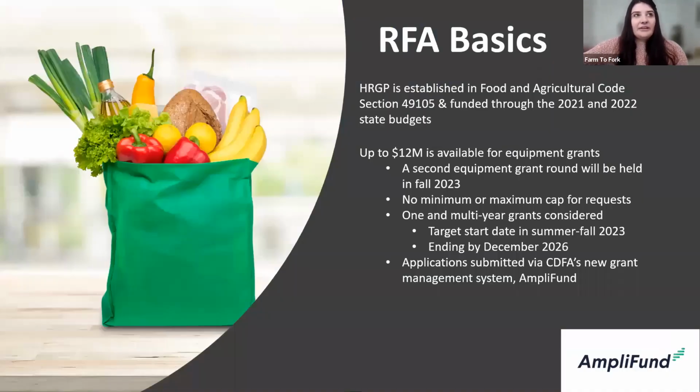To go over the RFA basics, the Healthy Refrigeration Grant Program is established in the Food and Agricultural Code section 49105, and it's funded through the 2021 and 2022 state budgets. This round, up to $12 million is available for equipment grants. We will be having a second equipment grant round, which will be held in fall 2023. For this round, there's no minimum or maximum cap for requests, and one-year and multi-year grants are considered. The target start date is summer to fall 2023, and they have to end by December 2026.